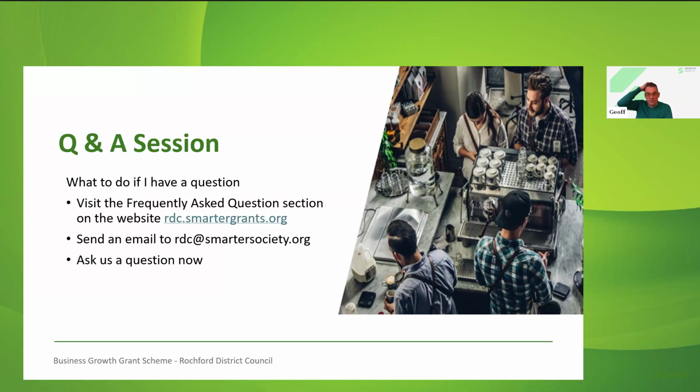A question around the usage of the grant. Are you able to break the grant and spend it across different things? So can you make multiple purchases with the grant, I think is that question. Yes, that's absolutely fine. You need to explain exactly how you're going to use that, but you don't need to necessarily just spend the grant on one thing.